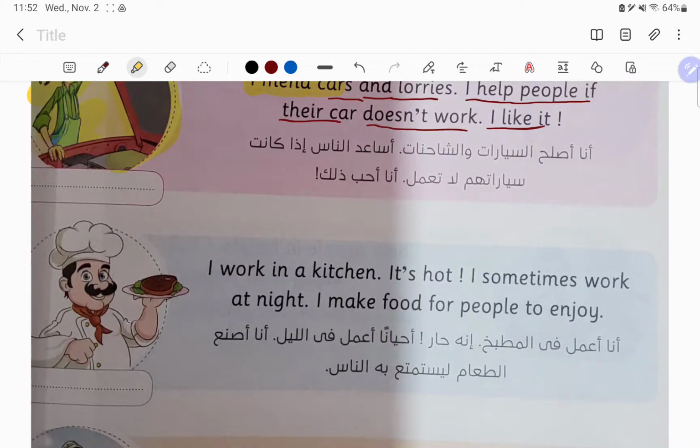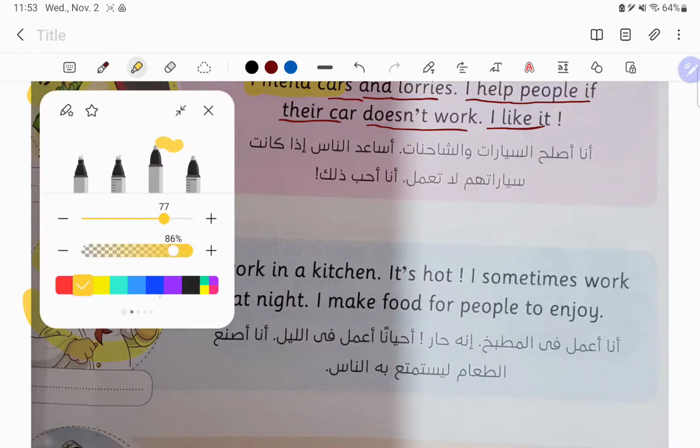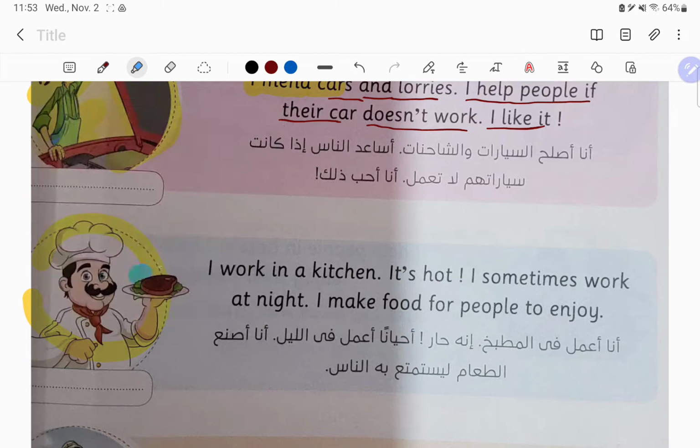Moving over down here to Mr. Big Chef. Look at him. Oh, yummy. He has a yummy plate down here. What's on the plate? Can you see? It's a steak. Yeah, steak and vegetables. That's awesome. So the chef here says, I work in a kitchen. It's hot. I sometimes work at night. I make food for people to enjoy.